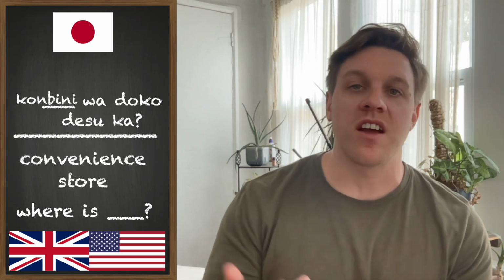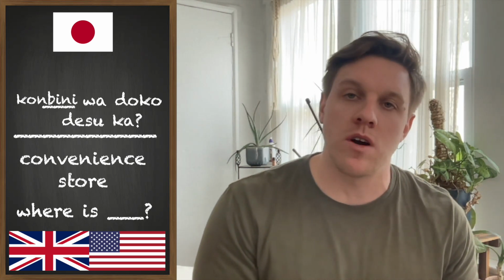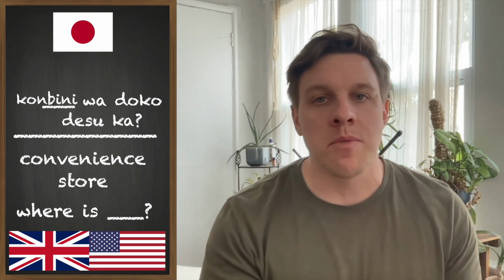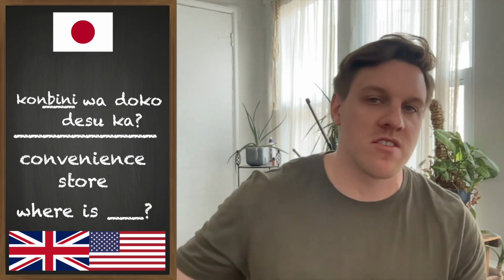Another one is konbini. Konbini, and this means convenience store. Where is the convenience store? And I'm sure if you're in a big city, there's a convenience store at most 1 block away. So they'll point you to the nearest one. Konbini wa doko desu ka? And this is where you can get food, same as a convenience store here essentially.